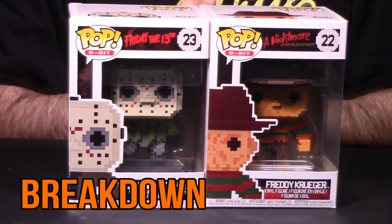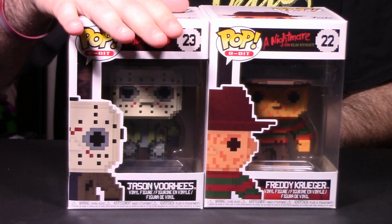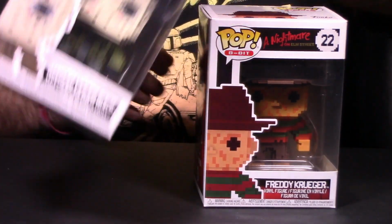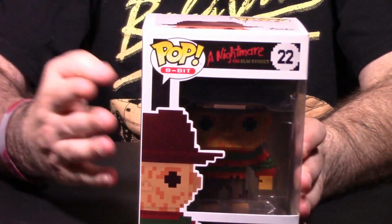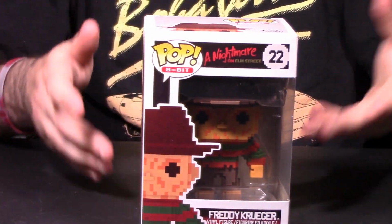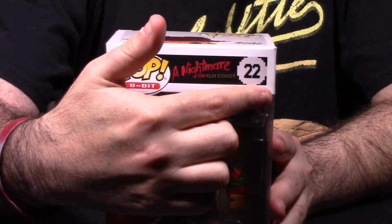Alright, guys, we're in a breakdown segment looking at the 8-bit Nightmare on Elm Street Freddy Krueger and the 8-bit Friday the 13th Jason Voorhees. And our very first thing we always do is look at the packaging and presentation. So let's move Jason off to the side here and look at Freddy first. Great design. This is an 8-bit Pop. It's supposed to be very stylized, look a little different than your traditional Pop. At the top here you have Pop 8-bit, Nightmare on Elm Street, Pop number 22.